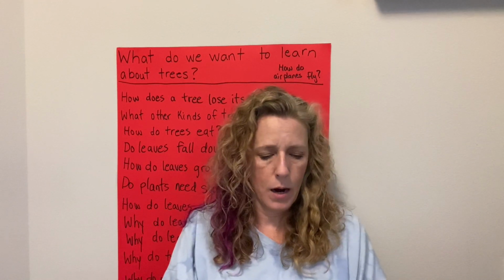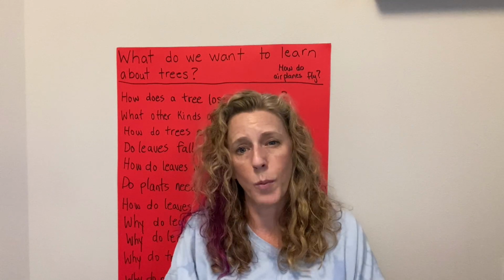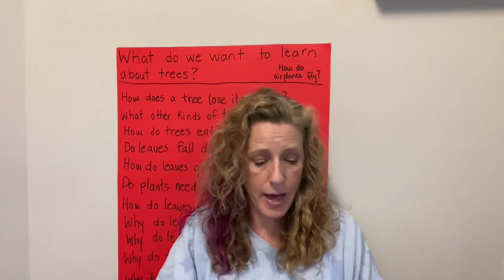Okay, Friday, the last day of the week. Our whole group meeting question of the day is, do you know what creature lives in this home? I think it's going to be a hollowed out hole or a hollowed out log. And we're going to talk about what creature might live in that.